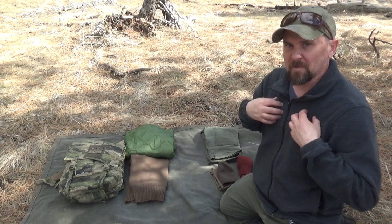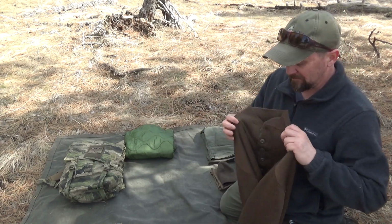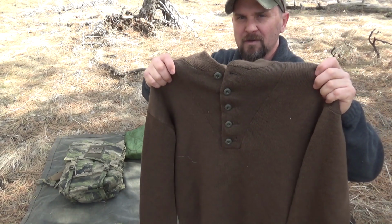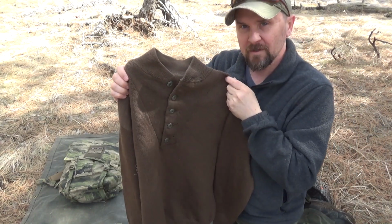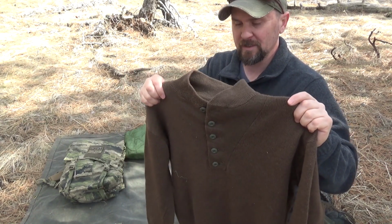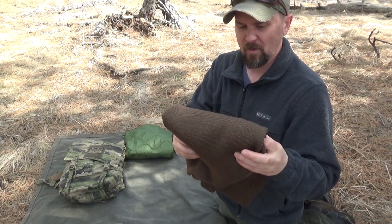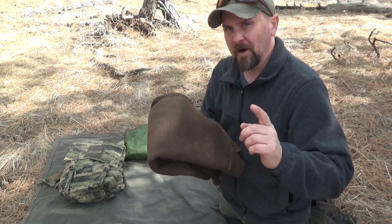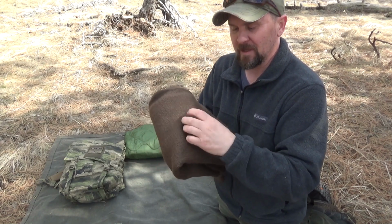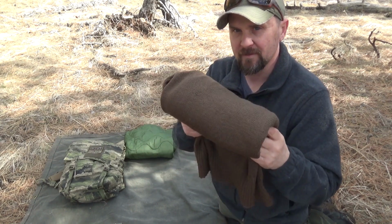Now, for what kept me warm on the top, underneath the anorak, I did wear this. I've had this for about 15, 20 years. This is mostly wool. I think it's just called a 5-button cold weather sweater. You can find these quite often as a surplus item. They come in an acrylic or wool. This is the wool one. It's the one I prefer. And that's why I wear the anorak over this, to keep this from getting pulled at and torn up and get burrs and sticks and crap on here. The anorak helps protect this. This is the insulation layer.